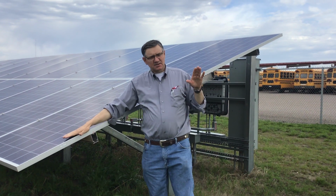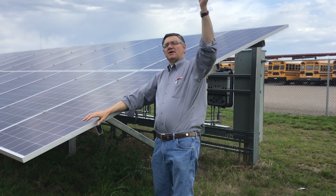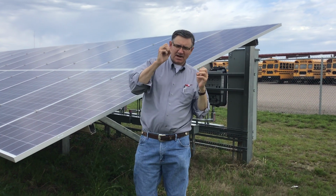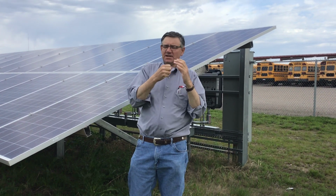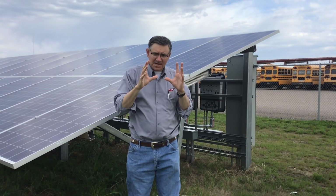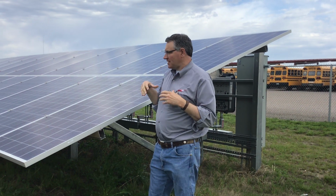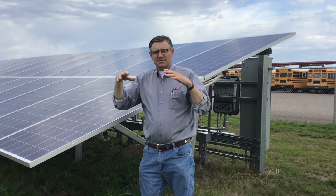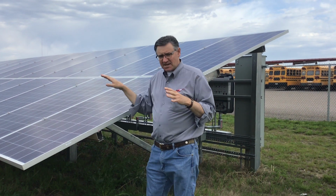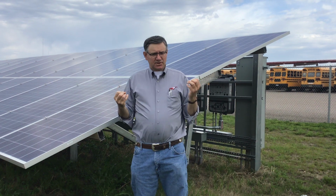So this array is constructed so that when that photon comes in, it hits this material and it strikes the electron, and it gives it so much energy that it leaves its normal state around the nucleus, and it becomes excited. And then what these panels do is that they harvest that electron, and a whole bunch of those taking place billions of times a second, and it creates an electric current.